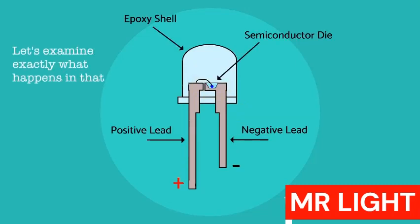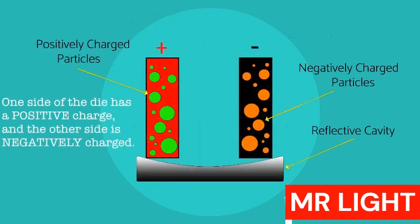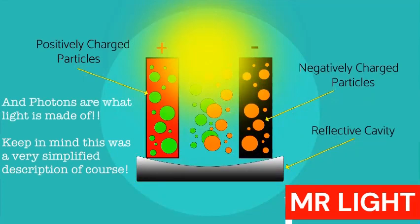Let's examine exactly what happens in that semiconductor die to create light. One side of the die has a positive charge, and the other side is negatively charged. When electricity is applied to the die, the negatively charged particles are attracted to the positively charged particles, and the byproduct is the creation of photons, and photons are what light is made of. Keep in mind, this was a very simplified description, of course.